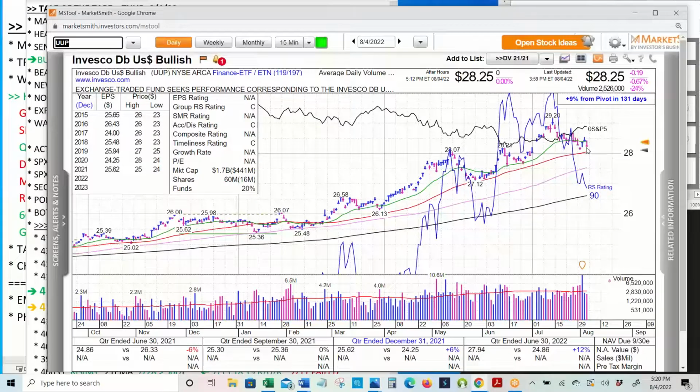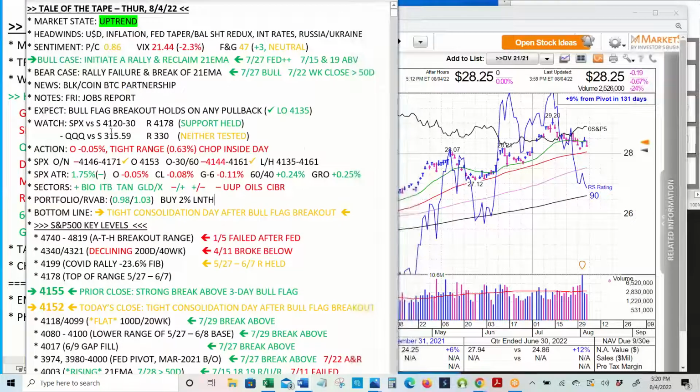Stocks really didn't respond to this move down. Normally, a down day like this on the US dollar would be positive for stocks, but we did just have this bull flag breakout. So some natural rest here, not necessarily going in lockstep opposite of what the dollar is doing. Solar's continued to act well today.